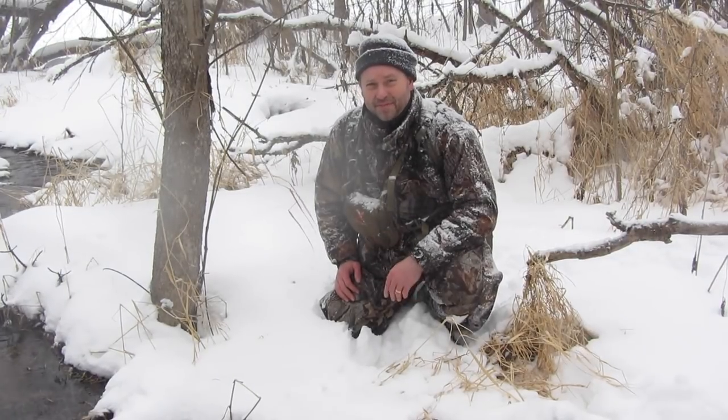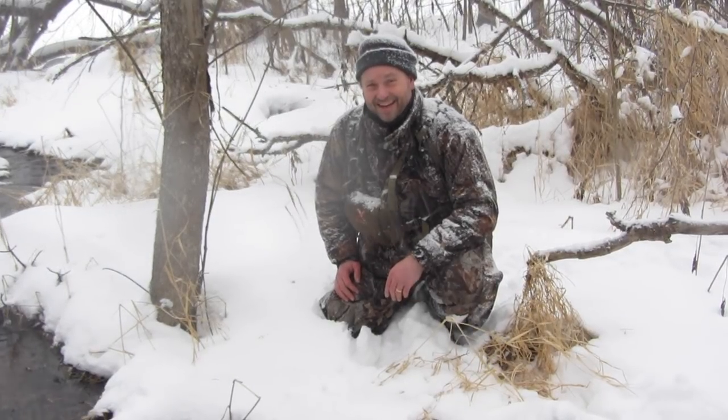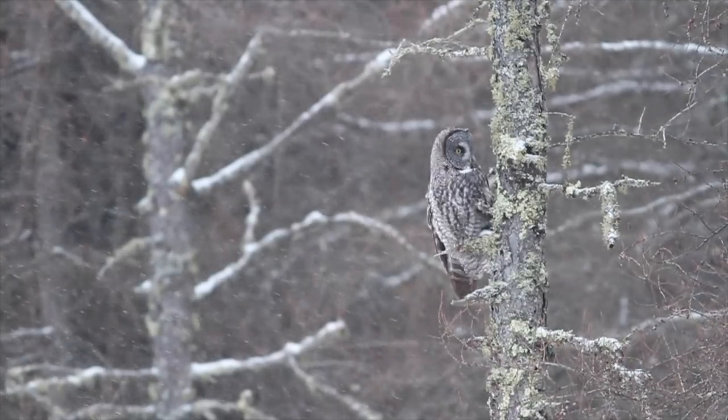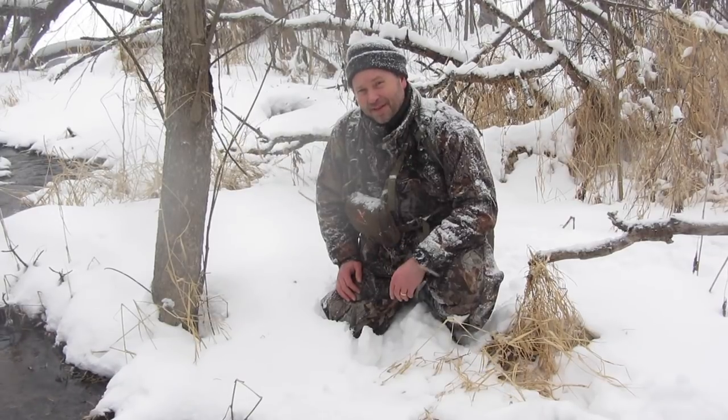Most people would never think about doing wildlife photography on a day like today. The barometer's falling, weather's coming in, snow falling. Most people like the butter light.